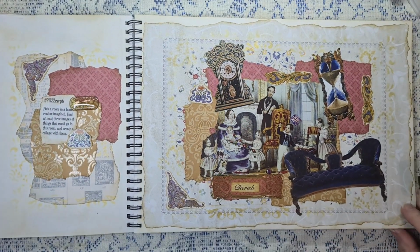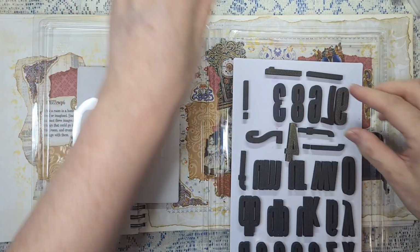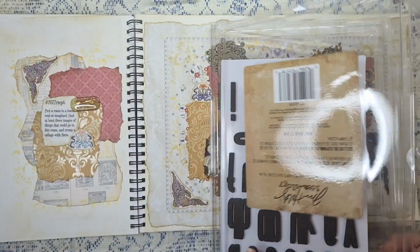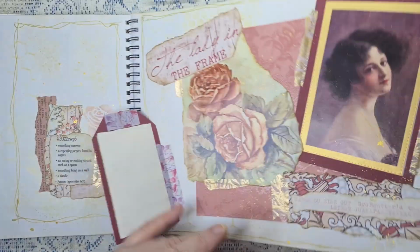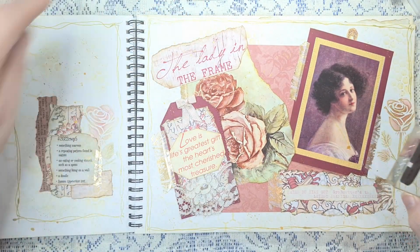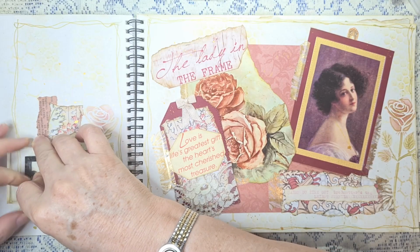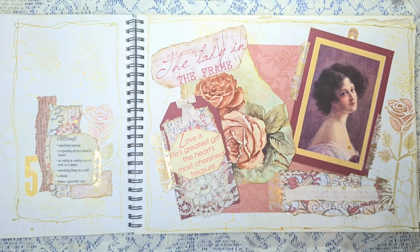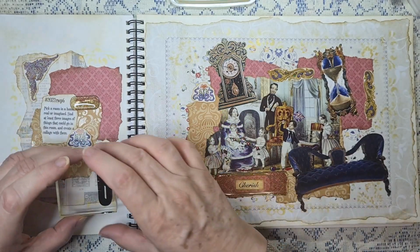There we go. Got cherish. Oh, I might want a number. And 6. Okay. So this is 6. Let's do 5. 5's on there. I think it took me 2 goes to get the gold to work. Oh, that one turned out all right. It's definitely 5. Okay, and 6. Yep.